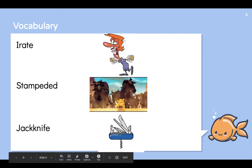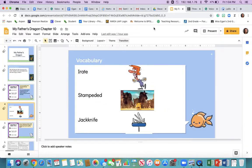All right, and the last thing is the jackknife, right? Elmer is going to be cutting a rope with a jackknife, and I wanted to give you an example of what that looks like. All right, let's go ahead and get started with reading the story.